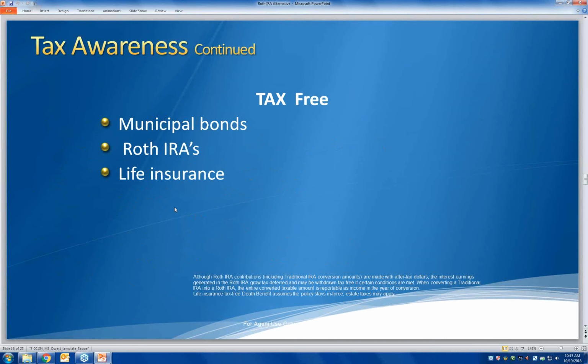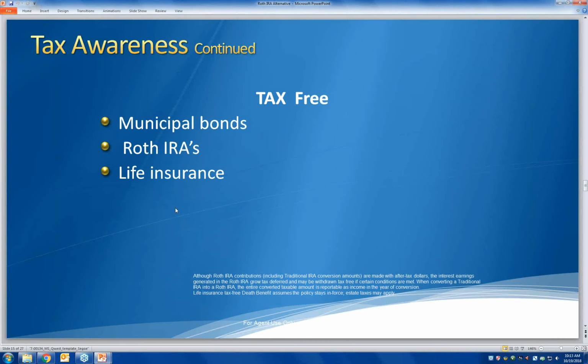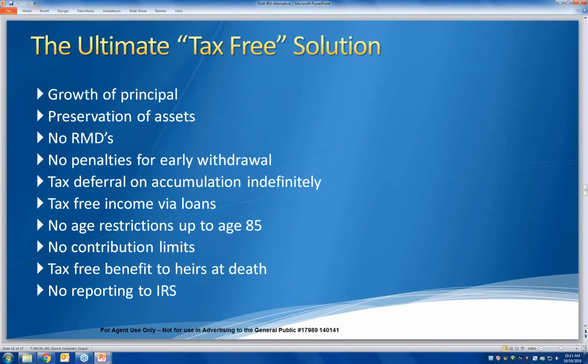What's tax-free is, again, life insurance, of course, any municipal bonds and Roth IRAs, after tax dollars, of course. So what we figure out is, gosh, what is the ultimate tax-free solution where the client grows in principal, they preserve assets. They're not required to take any RMDs. There's no penalties for any early withdrawal. It's tax-free income via loans.